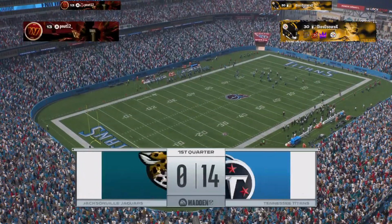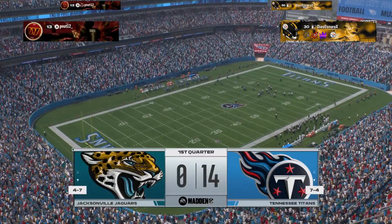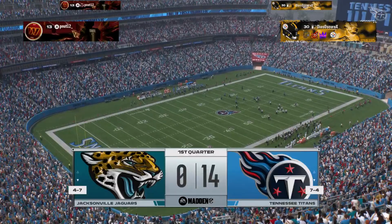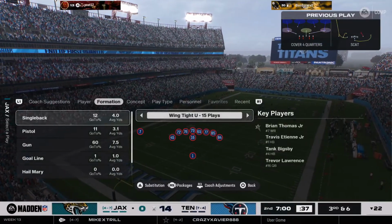So they'll talk over what to do on this third down play as we have hit the end of the first quarter. It's the Titans out to the early lead. We're back in Music City after this.